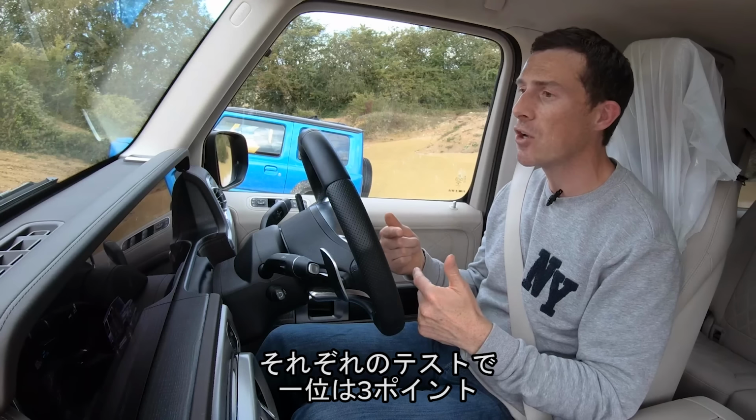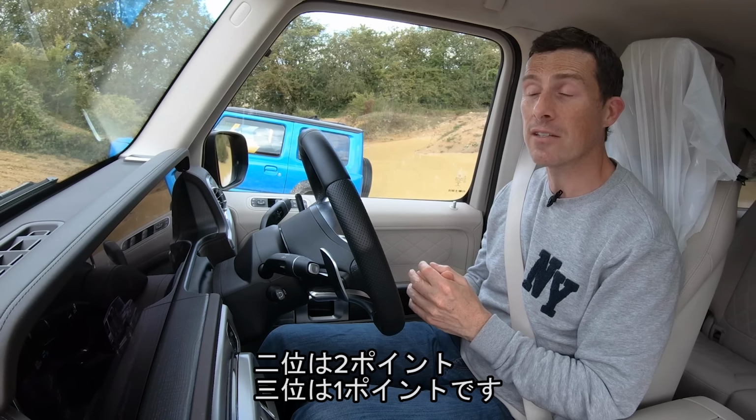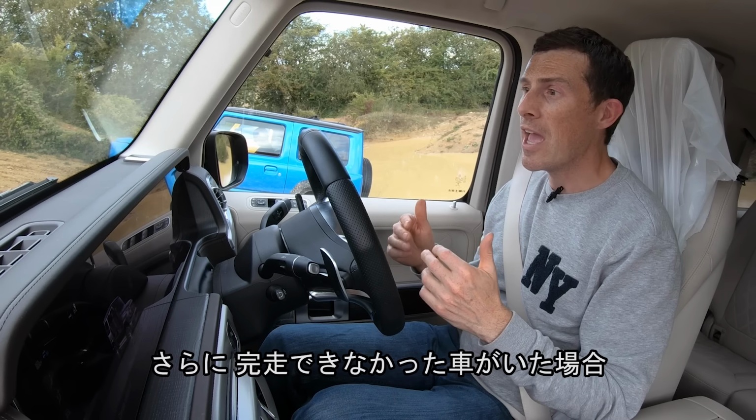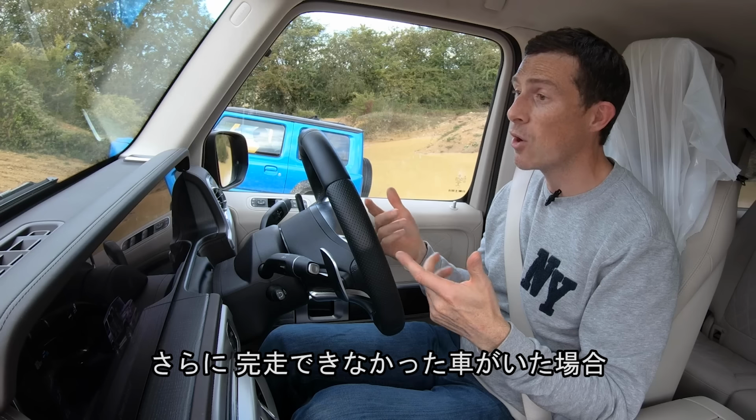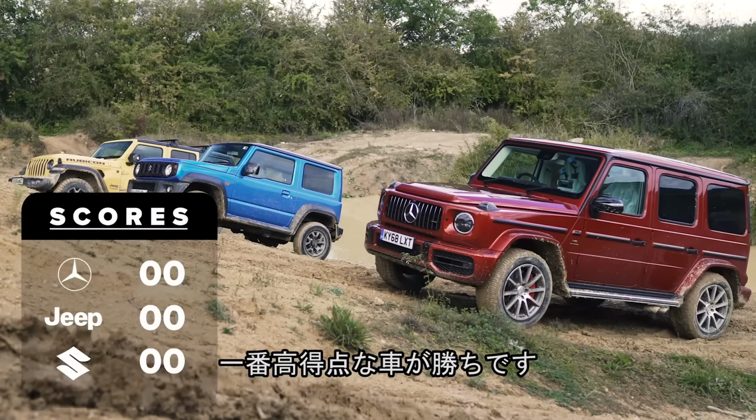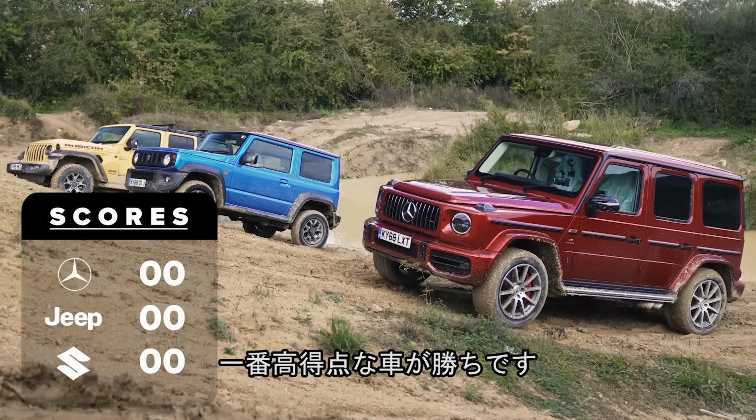The winner of each challenge will be awarded 3 points. The one that comes second gets 2 points, and the one that comes last gets 1 point. Also, if two cars complete a challenge and one fails to complete it entirely, then the car that does that will get no points. At the end, we're going to tot up the points and see which car wins overall.